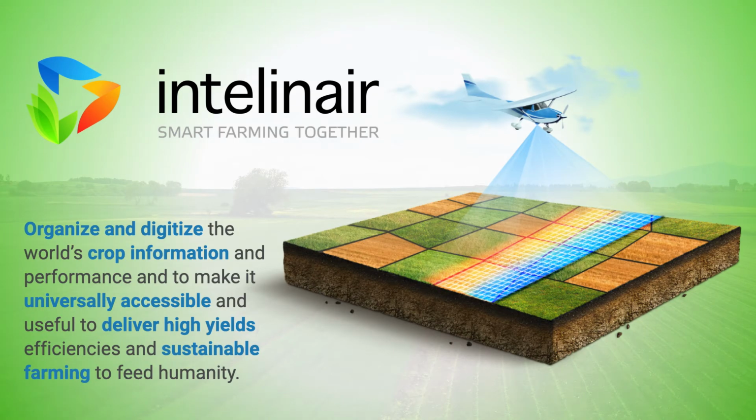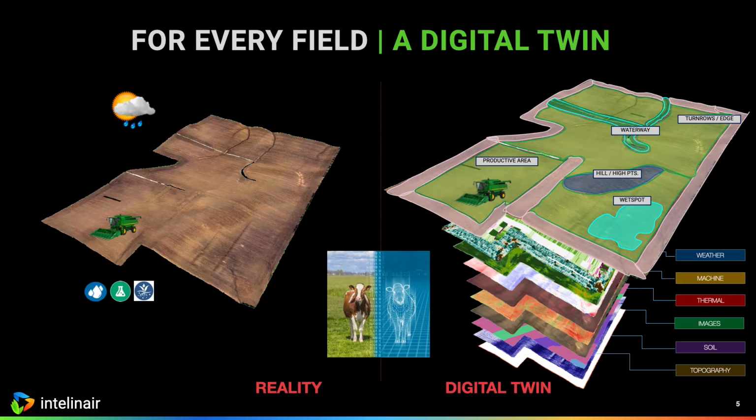Our goal at Intelinair is to organize and digitize the world's crop information and performance, and to make it universally accessible and useful to deliver high yields, efficiencies, and sustainable farming to feed humanity. By bringing together leaders from both academia and industry in venues such as this, we believe we can make huge strides in sustainable agriculture to benefit the planet.